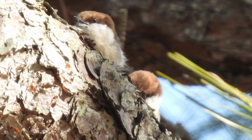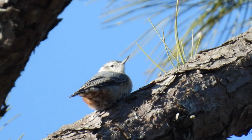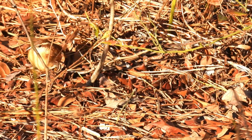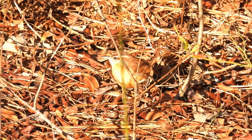Also fun to watch are the nuthatches. They are very quick as they visit pine cones to pull the nuts out. I saw both white-breasted and brown-headed nuthatches. Along the trail, this Carolina wren was calling out to a second one while looking through the leaf litter.